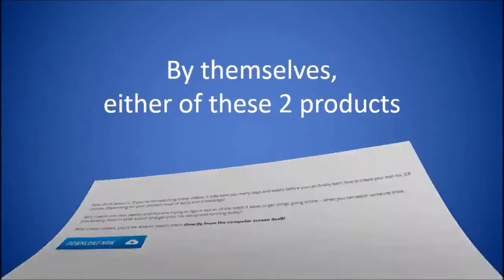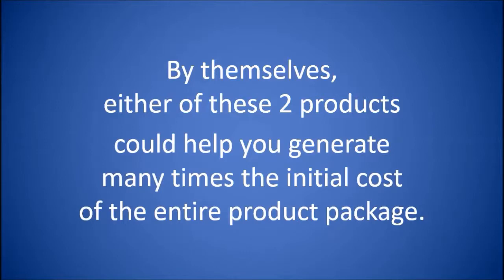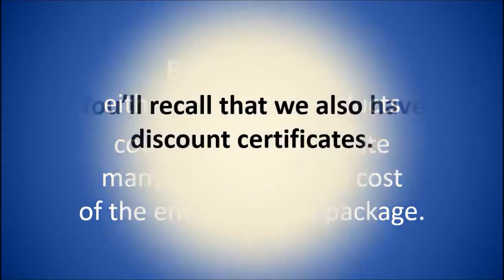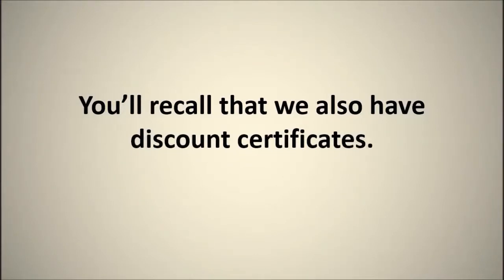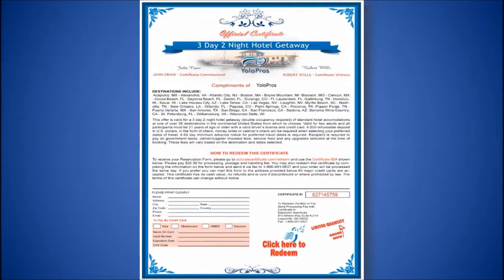By themselves, either of these two products could help you generate many times the initial cost of the entire product package. You'll recall that we also have discount certificates. Let's just open one of them to see what this is about. Here's one for a 3-day, 2-night hotel getaway.